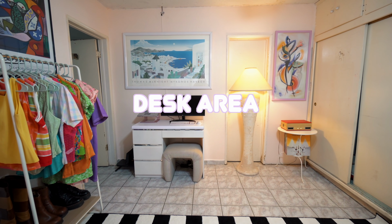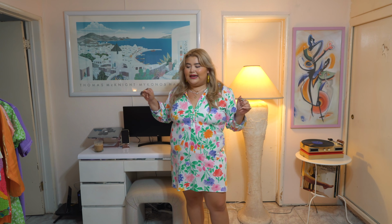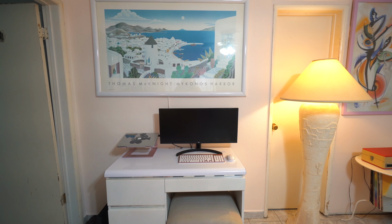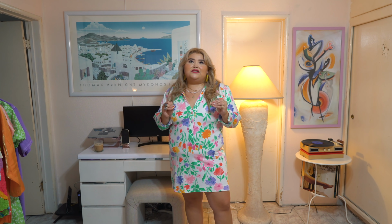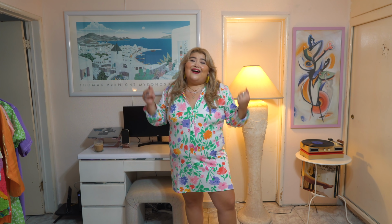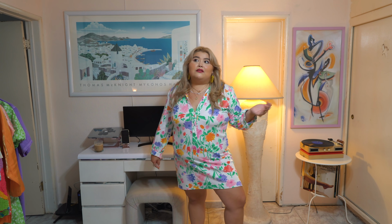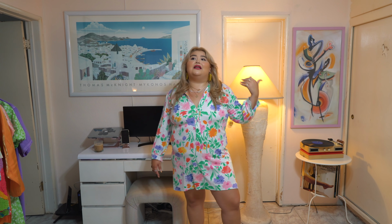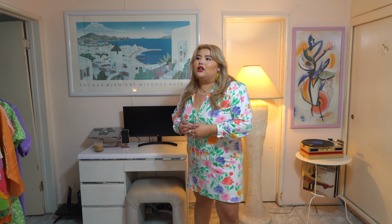So when you enter the room, we have this wall behind me. This is my desk area space. This is where I spend most of my time when I'm editing videos and stuff like that. I really wanted a specific space where I can edit, because honestly I was having such a hard time working from home. Pre-pandemic, a lot of the times I would go to coffee shops, and I really like that study environment, kind of like in college.